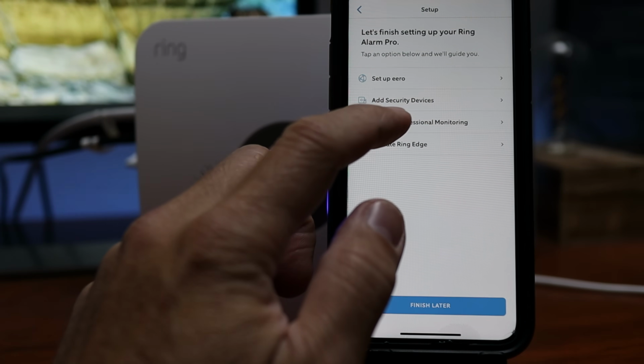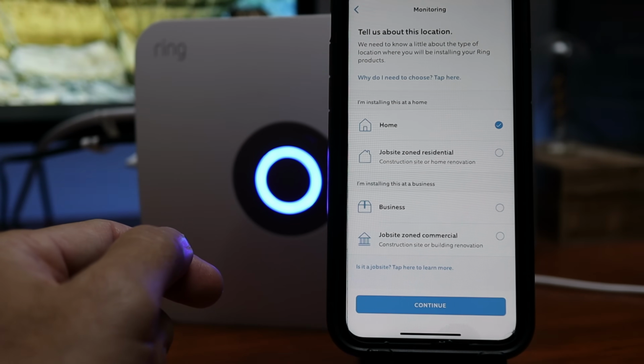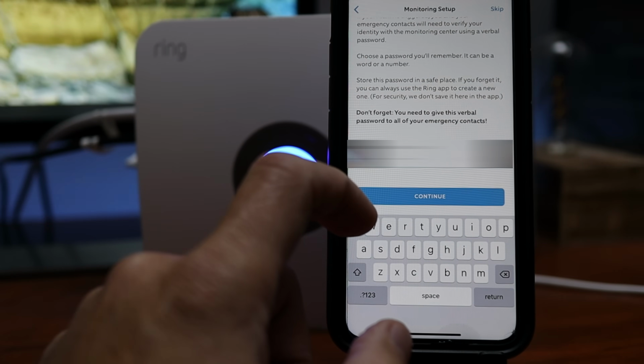Going back to the Ring app, you'll be given options on what to do next. And one thing that will not carry over is your professional monitoring settings. So you have to do the setup again, setting up your address, your contacts, verbal password, and your alarm permit if you have one.